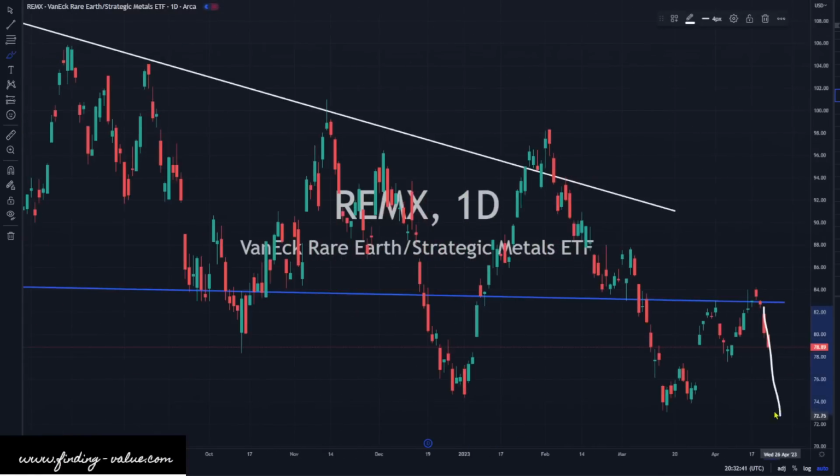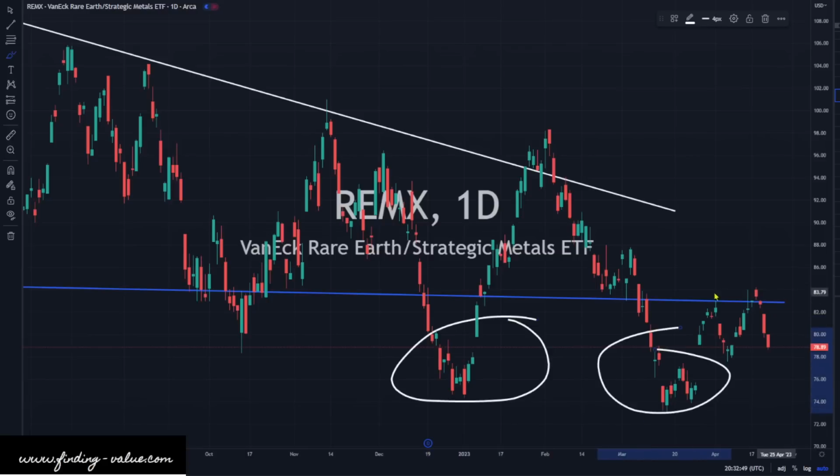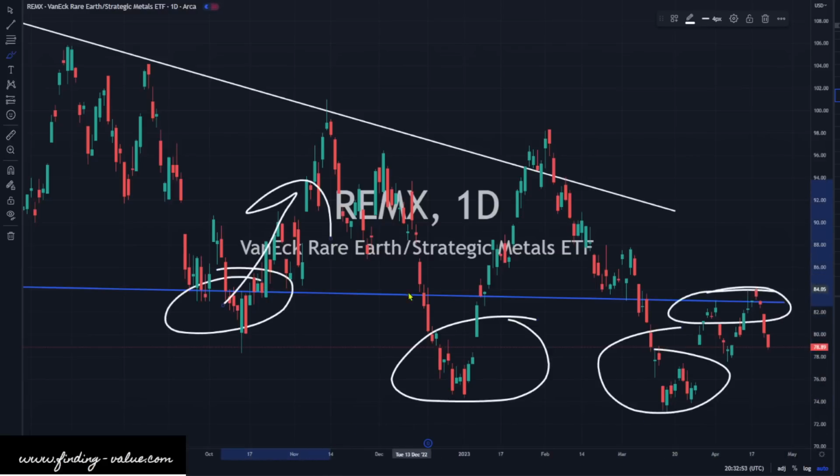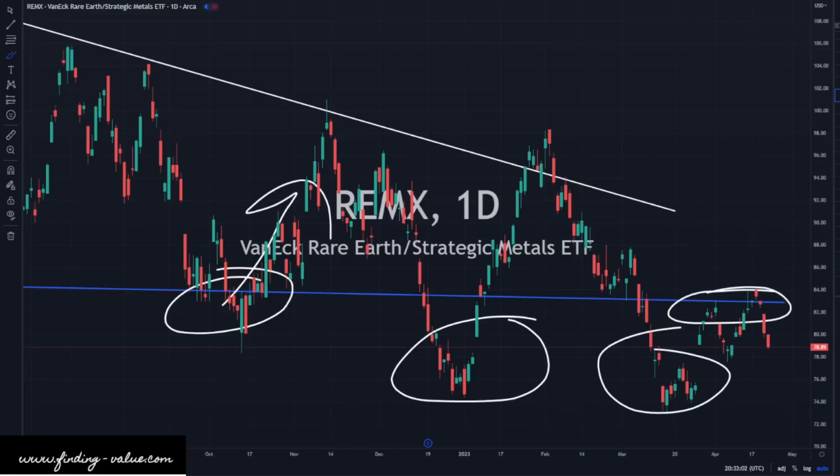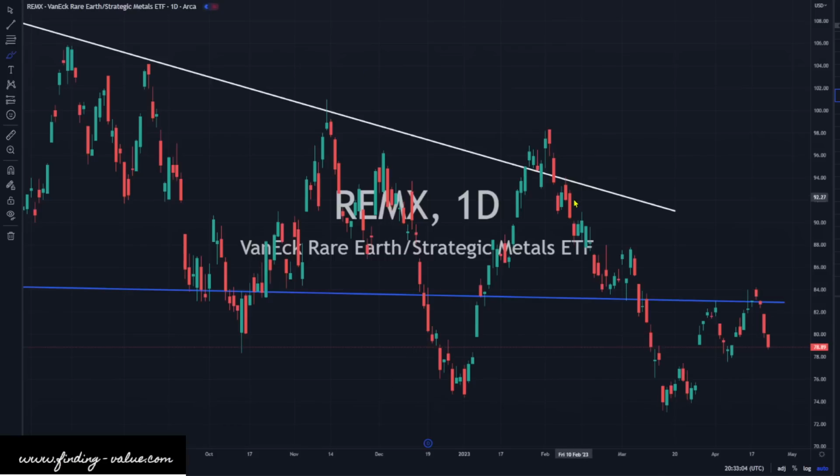Could this head a lot lower? It very well could, because we are underneath this support area. We've been underneath it, and now it's struggling to get above it. So we were above it here, and the lows just, it's lower highs and lower lows to some extent. So I do think there's a possibility of a washout coming up in a lot of these sectors.